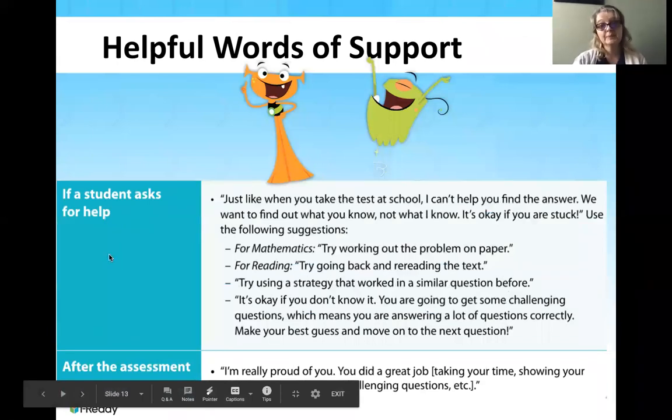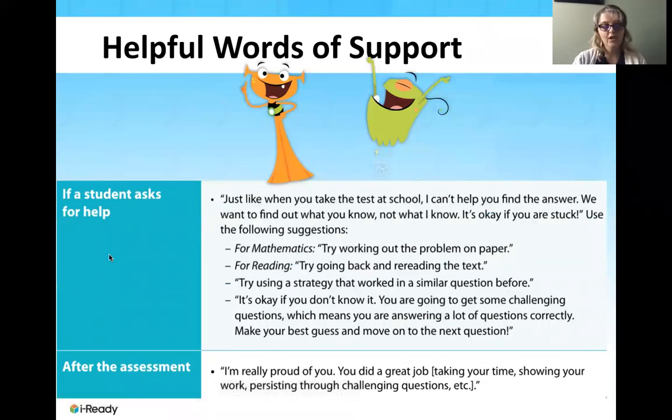Now, when a student specifically says, I need help, here are some ways to remind them that if they were at school, their teacher would not be able to help them find the answer. So the same thing is true when they're at home. If they're not using their scratch paper, encourage them to do that. For their reading passage, remind them, okay, go back and read the passage. See if you can find the answer in there. Those are some strategies that you can do.